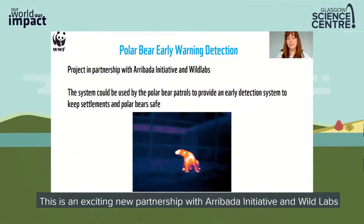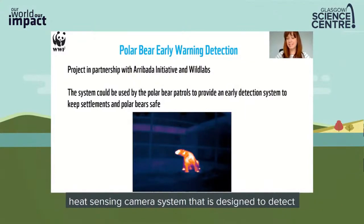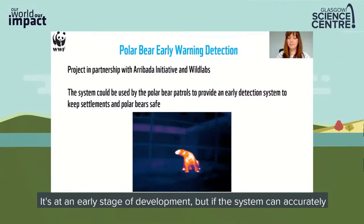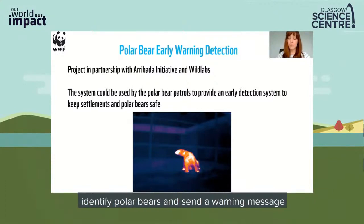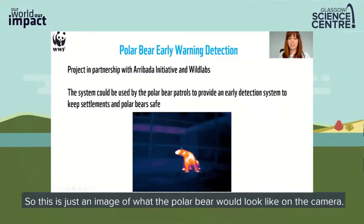This is an exciting new partnership with Aribada Initiative and Wild Labs. The idea behind it is that it would be a cost-effective heat sensing camera system that is designed to detect and identify individual species. It's at an early stage of development, but if the system can accurately identify polar bears and send a warning message to the mobile phones of people in Arctic settlements, it could be used by polar bear patrols to provide an early warning to keep settlements and polar bears safe. So this is just an image of what the polar bear would look like on the camera.